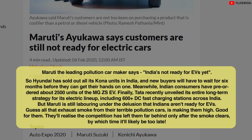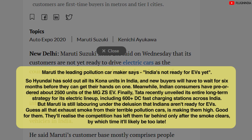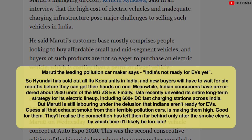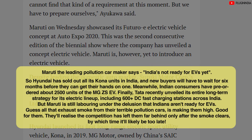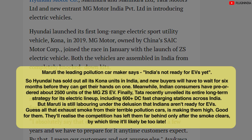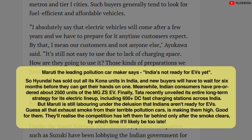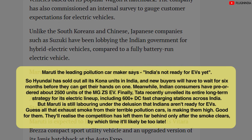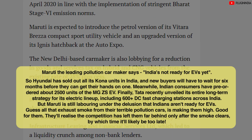Okay, so Hyundai has sold out all of its Kona units in India and new buyers have to wait 6 months before they can get their hands on one. Also, Indian consumers have pre-ordered 2,500 units of the MG ZS EV. Also, Tata has unveiled its entire long-term strategy for its electric lineup, including 600 plus DC fast charging stations across India. And yet, Maruti is laboring under the delusion that Indians aren't ready for EVs.